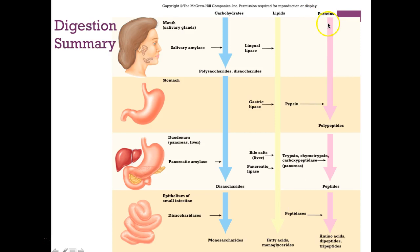Lastly, we have our proteins, and they don't get digested until we enter the stomach. In the stomach, we remember that we will have pepsin released, and that will break down the proteins into polypeptides. Once we're in the duodenum, we will have those proteases activated into trypsin, chymotrypsin, and carboxypeptidases. And remember, those inactive forms were going to be released by the pancreas in its pancreatic juice in the duodenum. And that breaks down the polypeptides into peptides, and then the peptidases within the small intestines will further break it down into amino acids, dipeptides, and tripeptides.